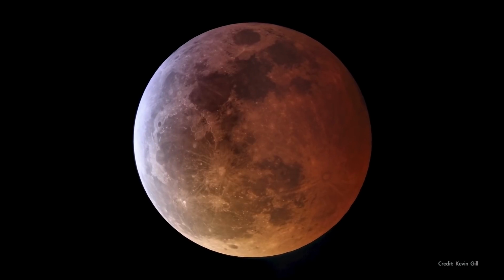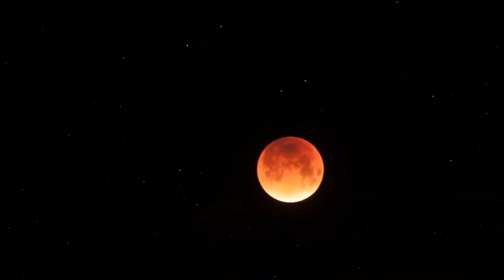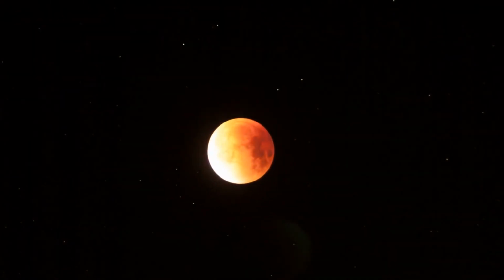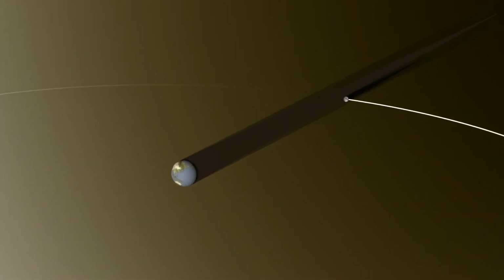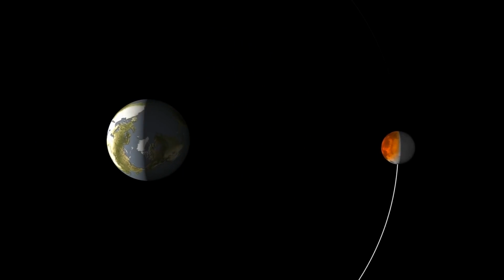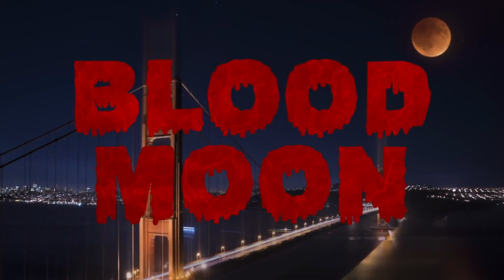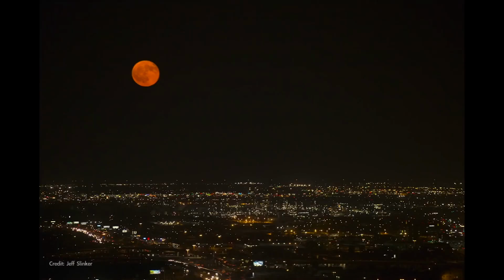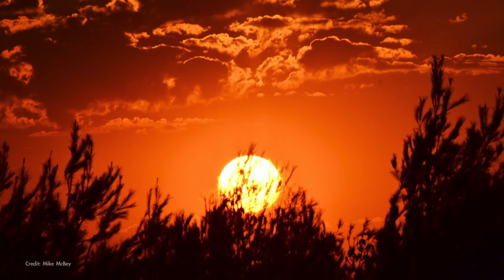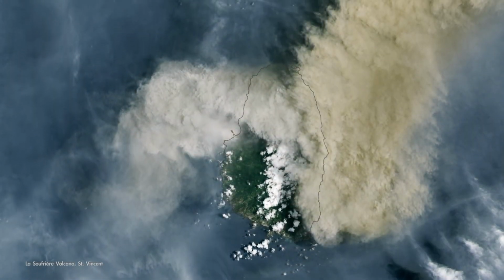May 26th brings a total lunar eclipse. Over several hours, the moon will pass through Earth's shadow, causing it to darken and usually become reddish in color. The red color comes from sunlight filtering through Earth's atmosphere, a ring of light created by all the sunrises and sunsets happening around our planet at that time. Because of the reddish color, a lunar eclipse is often called a blood moon. Just how red it will look is hard to predict, but dust in the atmosphere can have an effect. And keep in mind there have been a couple of prominent volcanic eruptions recently.